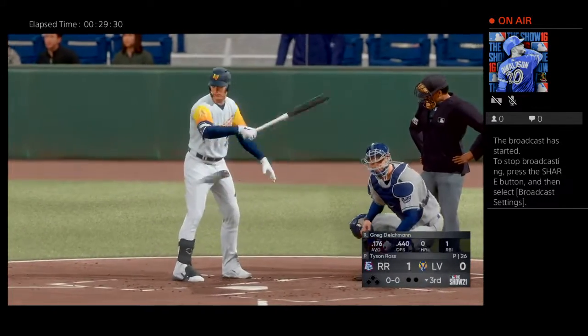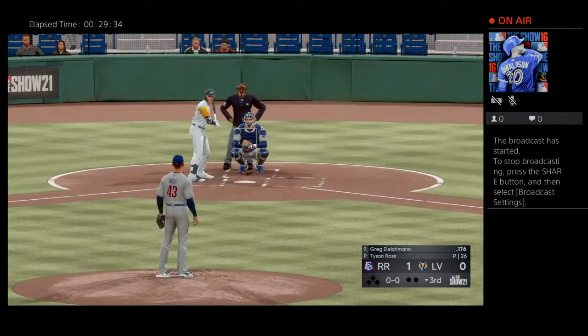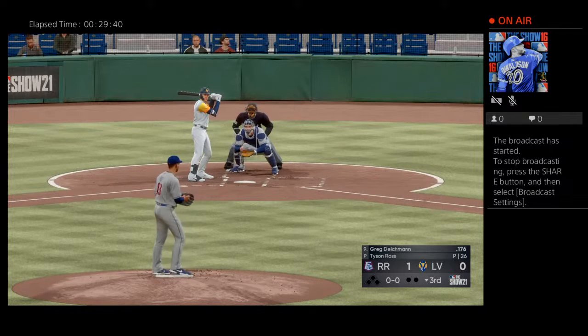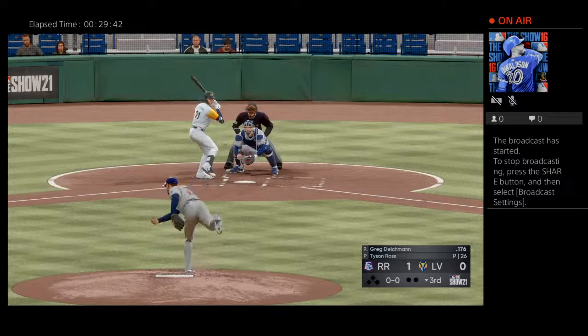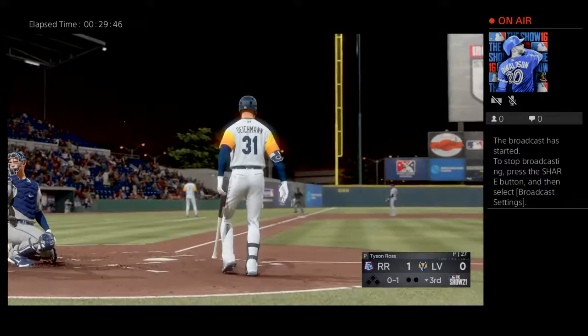Bottom of the inning now, and standing in for the Aviators is the right fielder, Greg Deichmann. Wheels and deals. Here's the first pitch. He'll swing and lift the ball foul off to the left and out of play.